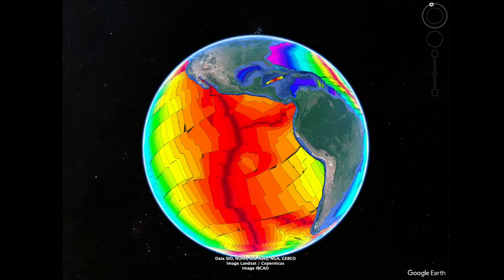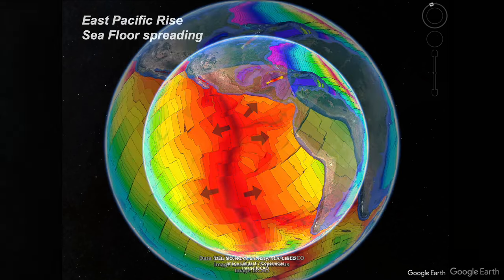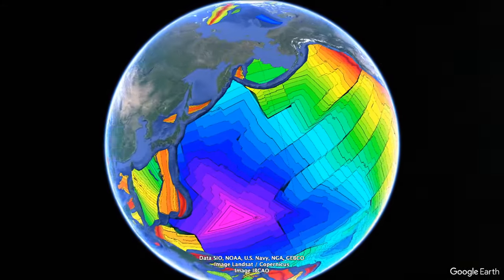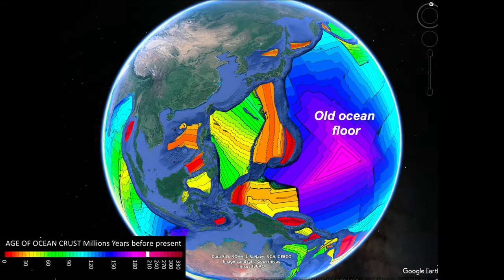Here, Google Earth is colour-coded for the age of the seabed. Bright red means the ocean floor is just 10 million years old or younger. That symmetrical pattern tells of seafloor spreading, new plate being created along the East Pacific Rise. Let's cruise west to the Asian side of the Pacific, where ocean floor formed long ago runs up against and beneath the Asian continent.